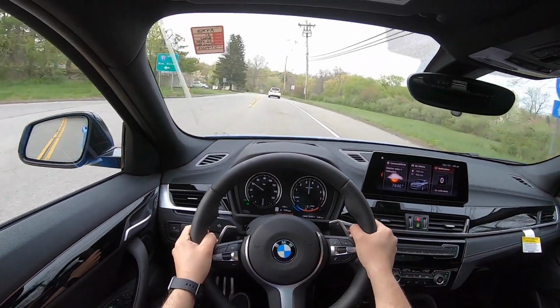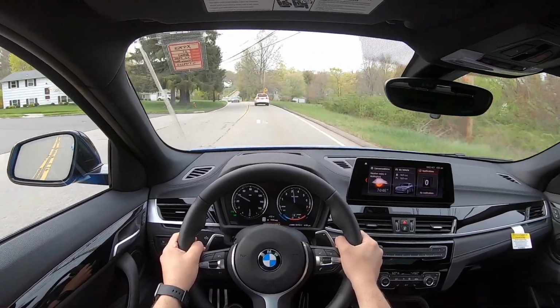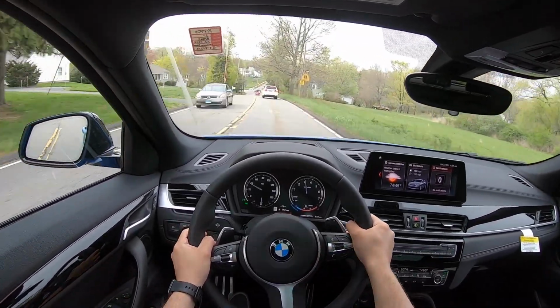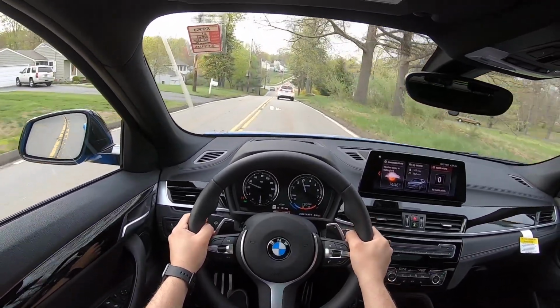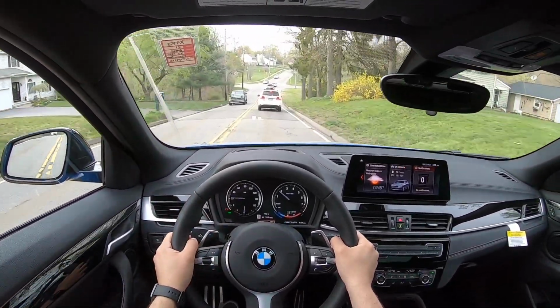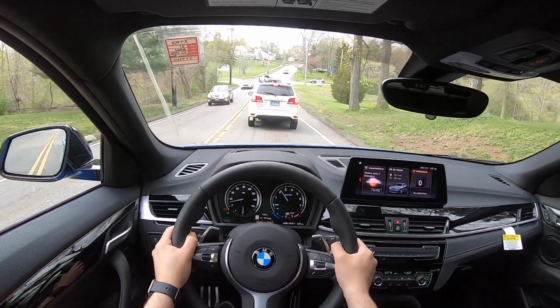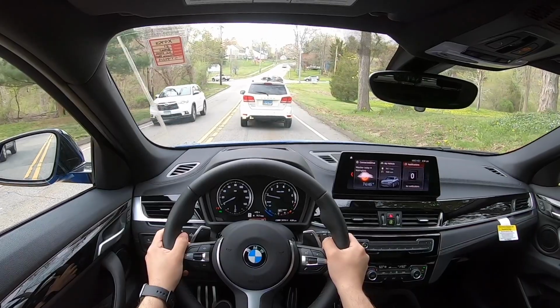Definitely no wheel spin from this 2.0, even though it has 331 torque. But yeah, it was really nice and planted, no wheel spin at all, which is good. Brakes feel very nice and touchy.